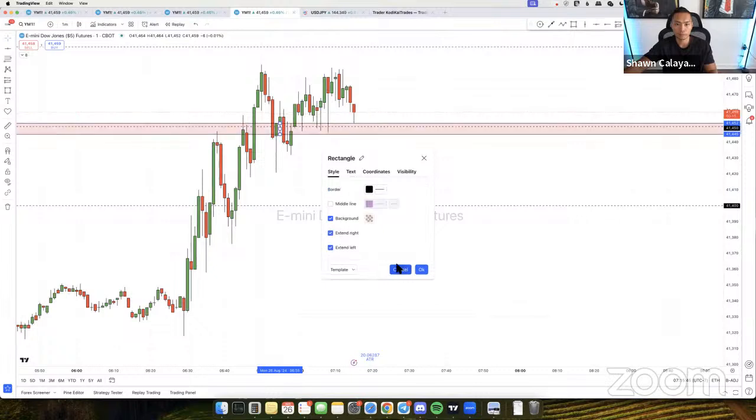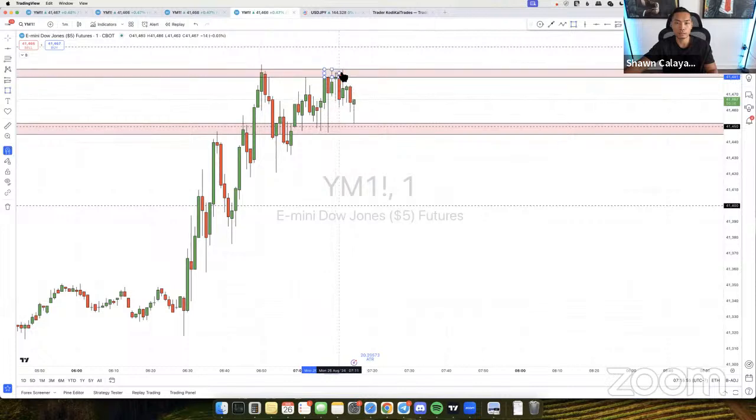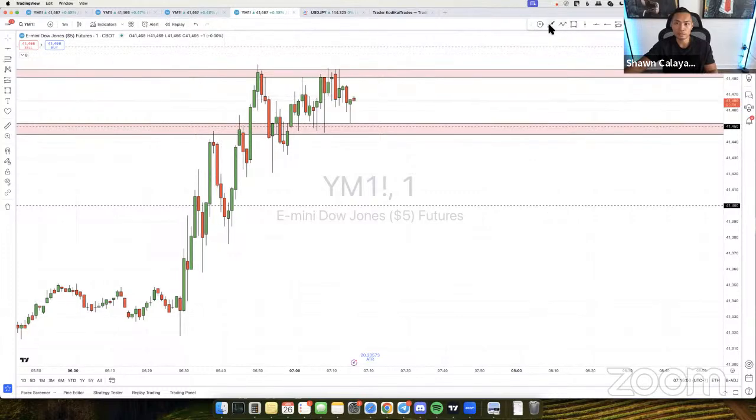Let me just mark this up so you guys can see the structure. So there's no reason to take any trades right now, but I know for a fact there are people out there who are taking trades. They're just taking a bunch of trades right now. There's nothing to take here because price is just going sideways. Like it's so easy to get stopped out in both directions.